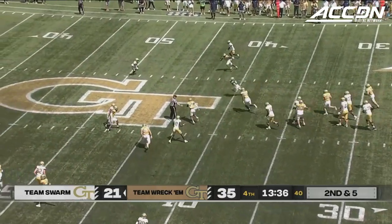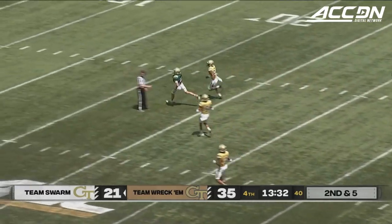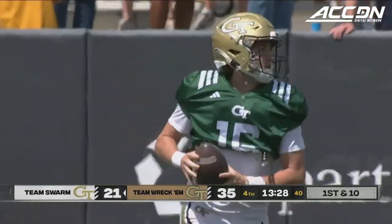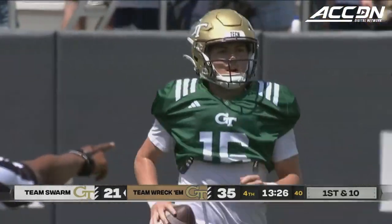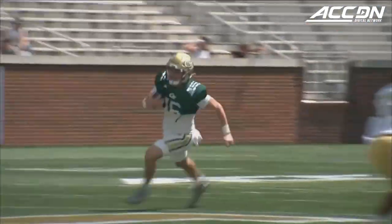Looks comfortable stepping up here and using the legs. Brody Rhodes exploding up the middle. They'll mark it down. And I understand that you don't want to hit the quarterback, but I feel like if that was live, Rhodes would still be running. I did too. I don't think they make that tackle. That's why I got excited.